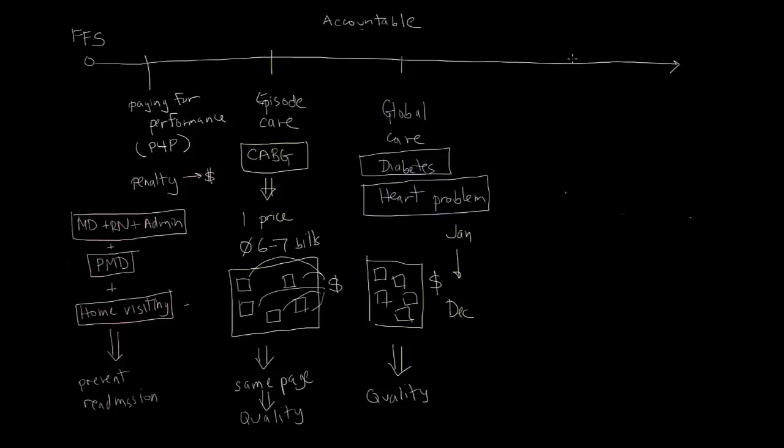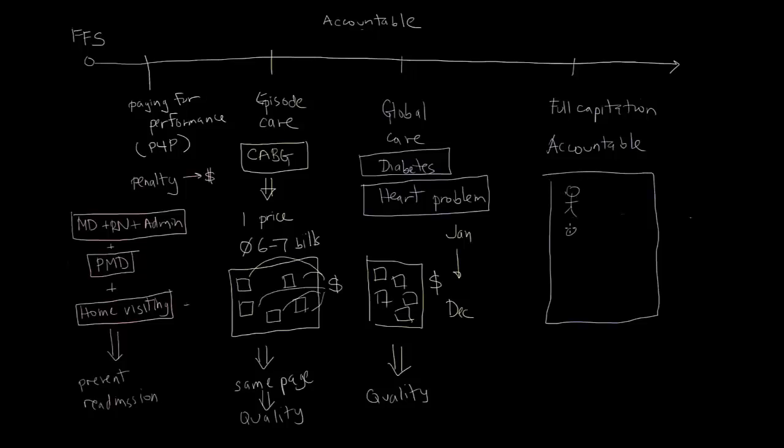Probably the most complete example now is what is called full capitation or full accountable care. And this is sort of along the end of that spectrum. And very briefly, what this means is that an entire population of people, let's say you take all these people, all these potential patients, and you just go take all of them, and what happens is that you'll take all of the premiums, all the medical care, and just make one big pile of money. That pile of money then is given to an entire health system. So this is a large, either accountable care organization or other big health entity.